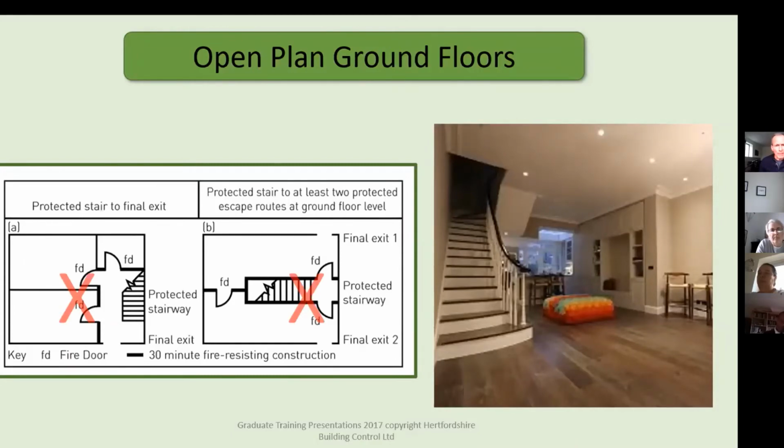Well, fortunately, Approved Document B permits houses with loft conversions to two-storey dwelling houses to have an open plan ground floor if a sprinkler system to British Standard 9251 is fitted to cover that area, so to cover the open plan area.